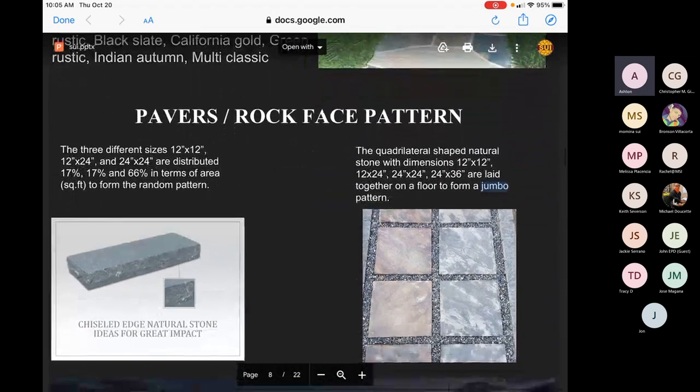All righty, guys. Okay, so getting back into it. Pavers and rock face. One cool thing about our patterns: from a lot of suppliers, when you buy a pattern, you have to buy the full pattern kits. For us, we sell individual sizes. So if your customer needs 1,000 square feet of, let's say, a certain stone, they don't have to get the pattern. They can get an individual size. Nowadays, we're seeing a lot of customers like the bigger formats, like 24 by 36s or 24 by 24, so they can get that size individually. It's all in your price book.